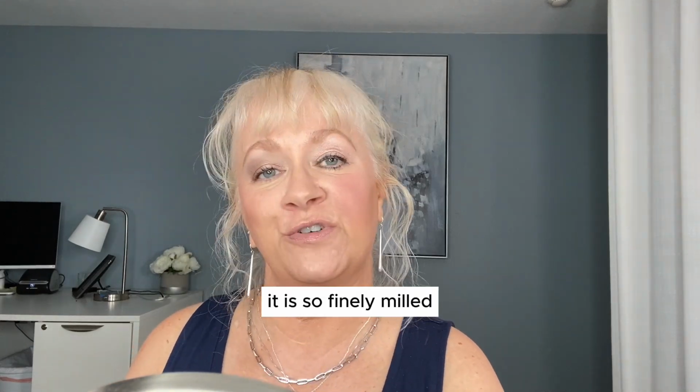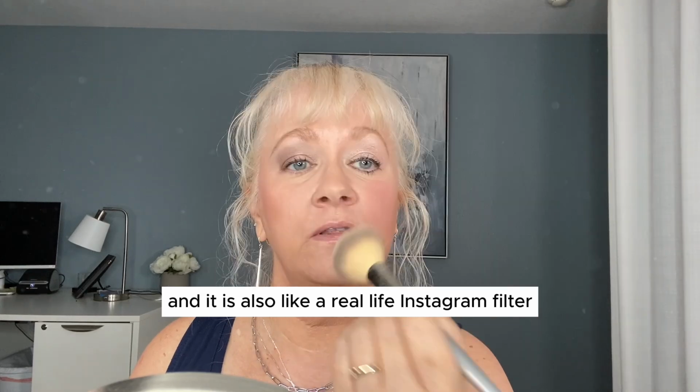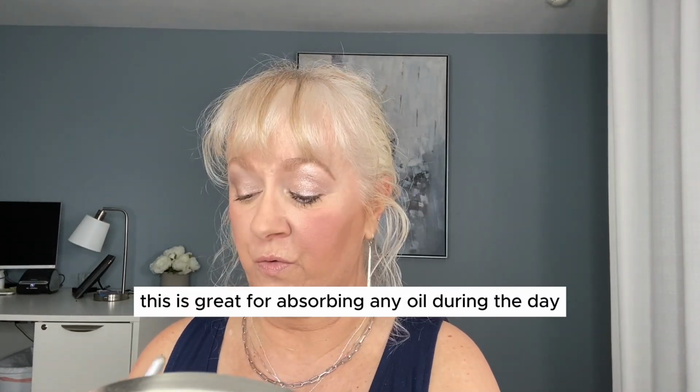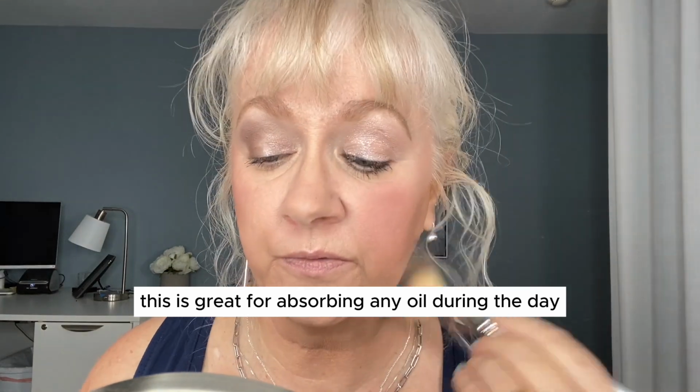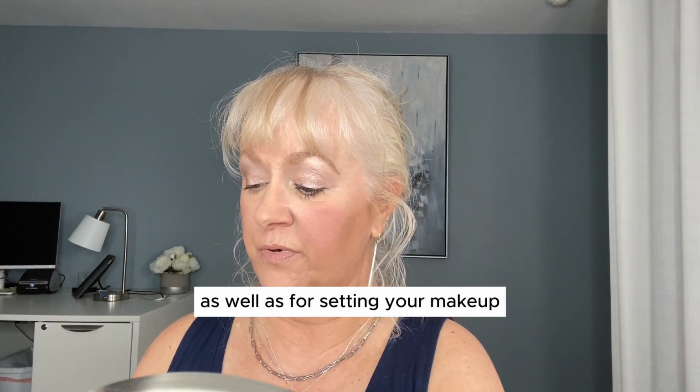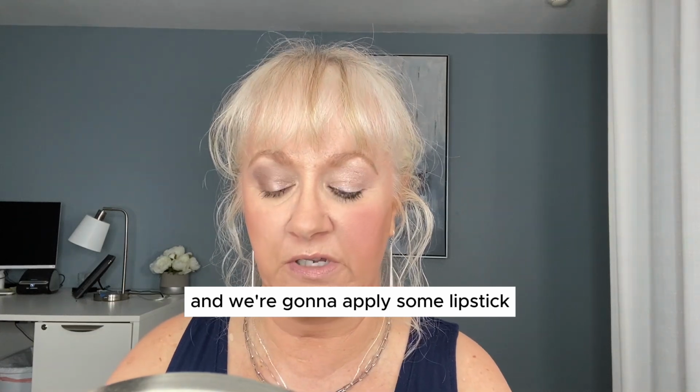It is so finely milled that it's one molecule away from water, and it is also like a real life Instagram filter. It has a blurring effect. This is great for absorbing any oil during the day if you have oily skin, as well as for setting your makeup. And we're going to apply some lipstick.